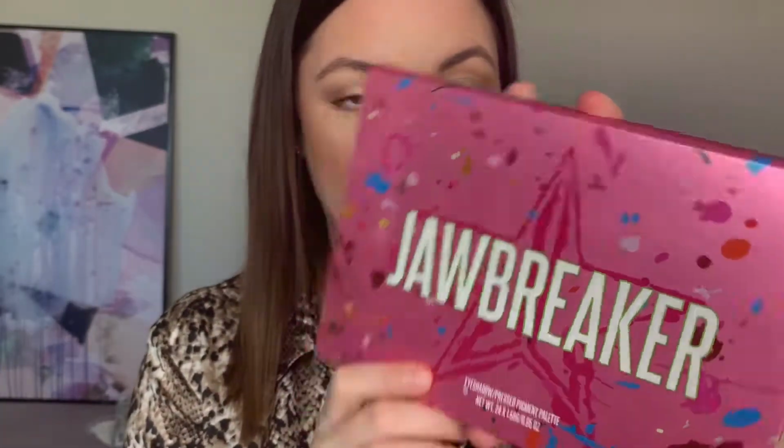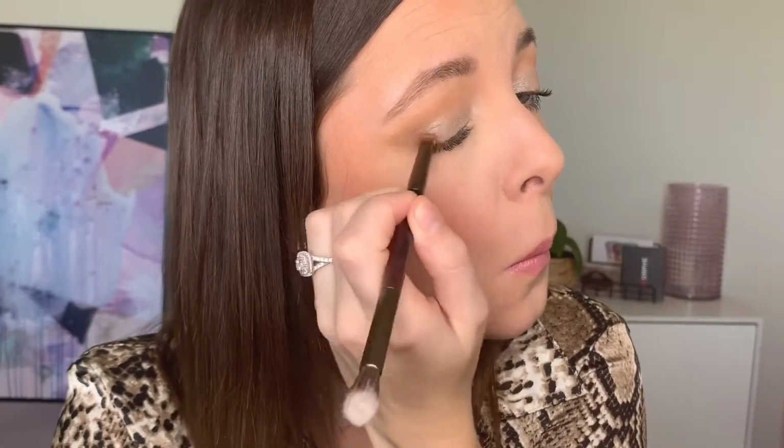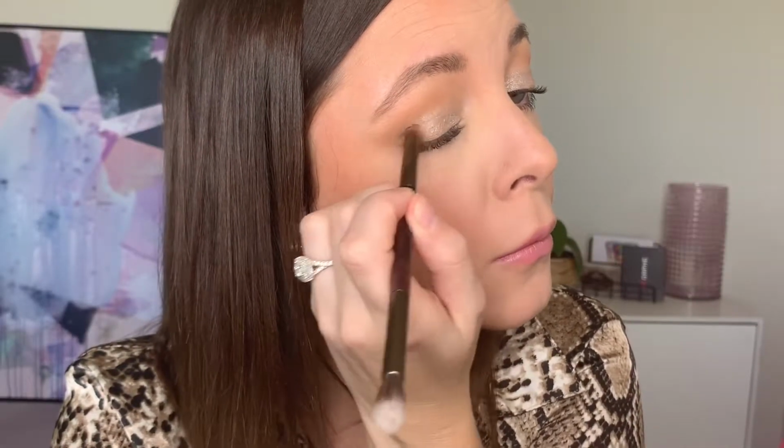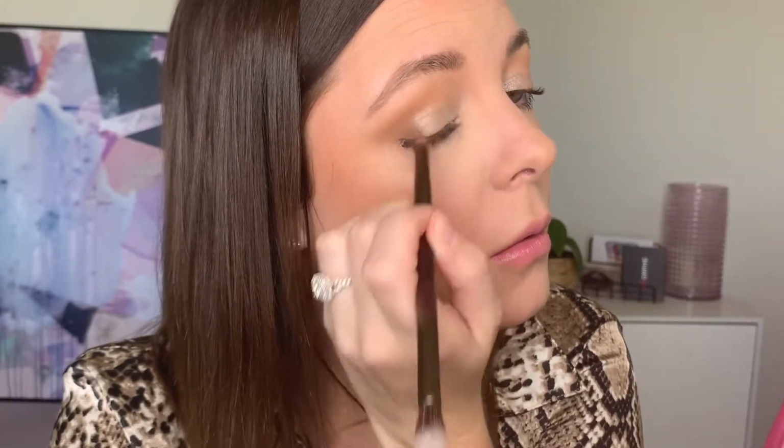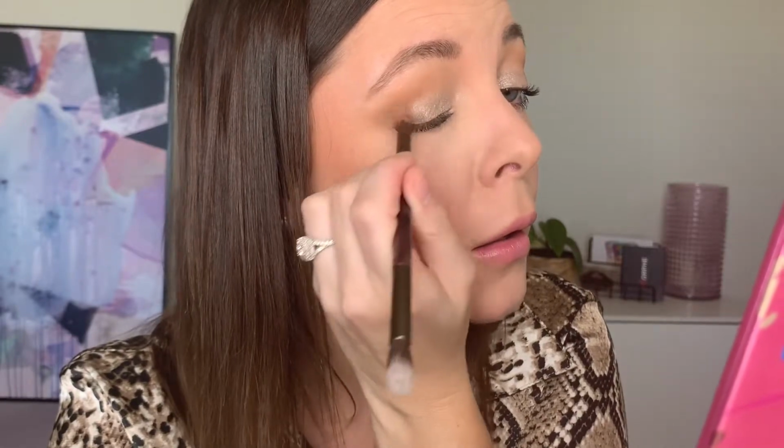And then I'm going to go in with the Jawbreaker by Jeffree Star palette. I'm going to use this colour Tasty down the bottom. Just kind of staying on the outer edge again and slightly buffing it inwards. Actually very surprised it doesn't have a black shade in here.